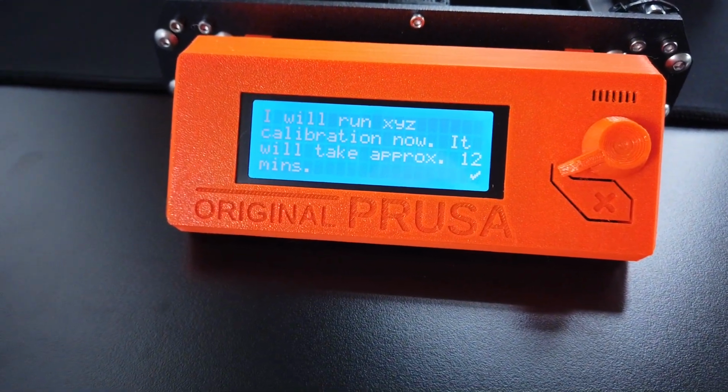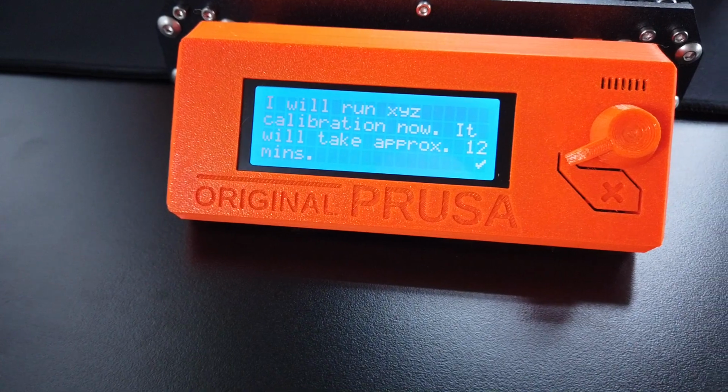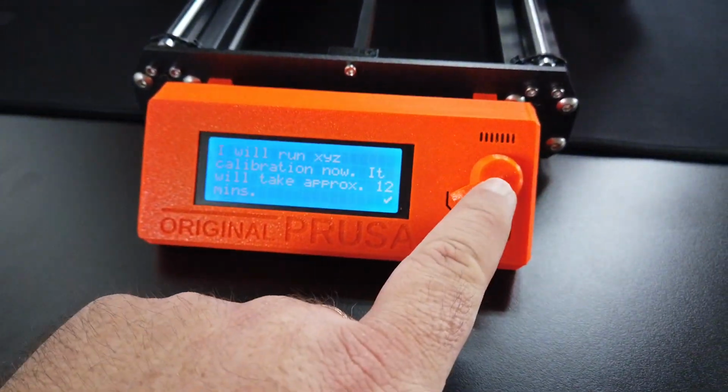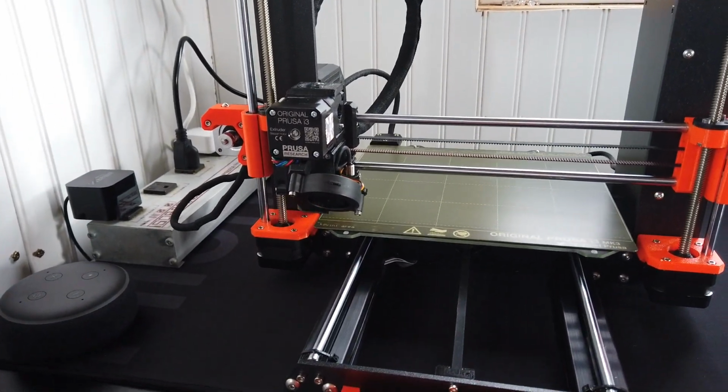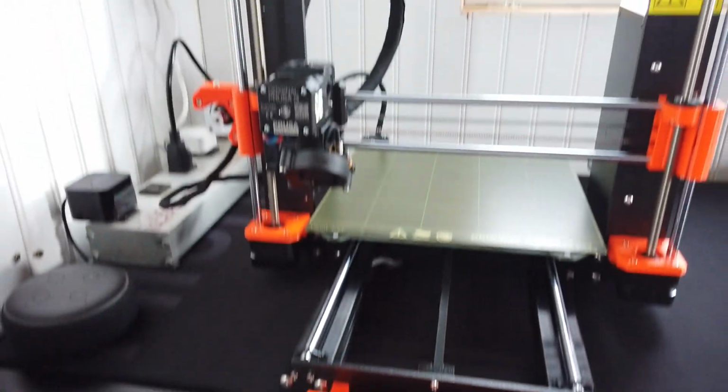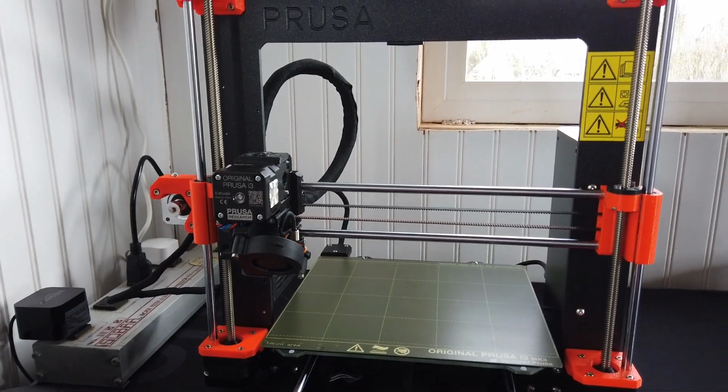I will run XYZ calibration now. It will take approximately 12 minutes. Okay. Do we need the paper? It doesn't say it needs paper. Well, it could. I'm getting a paper. You should go get a paper then. Oh, I just knocked everything over. Jeez.